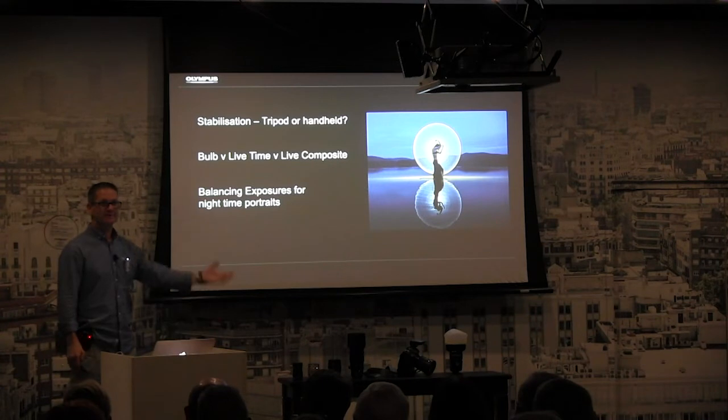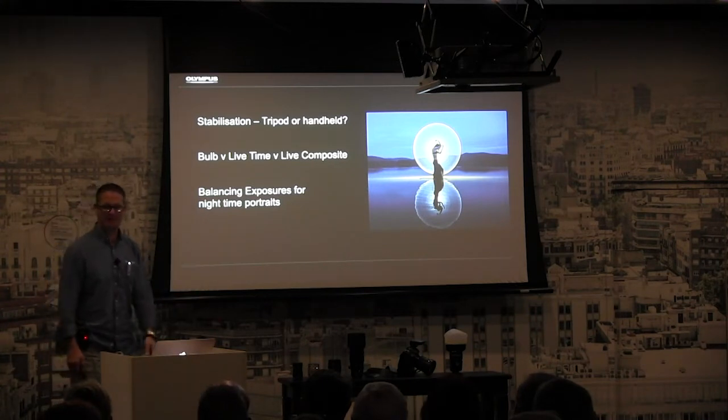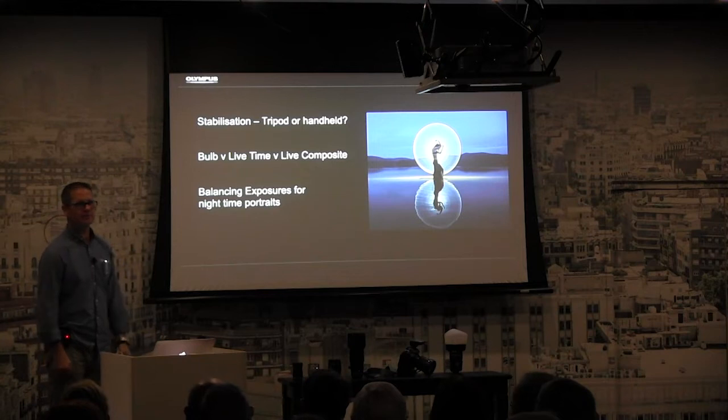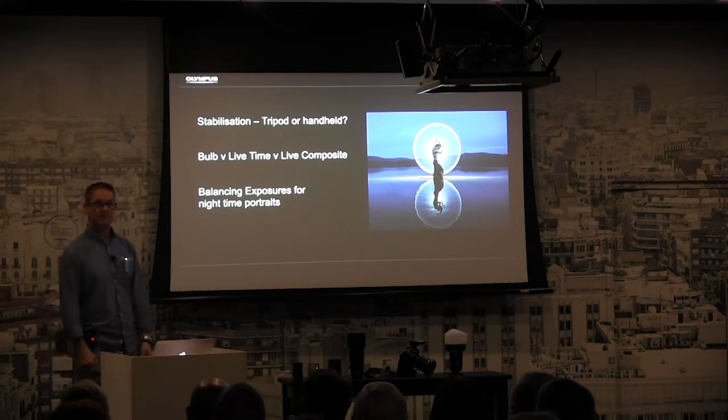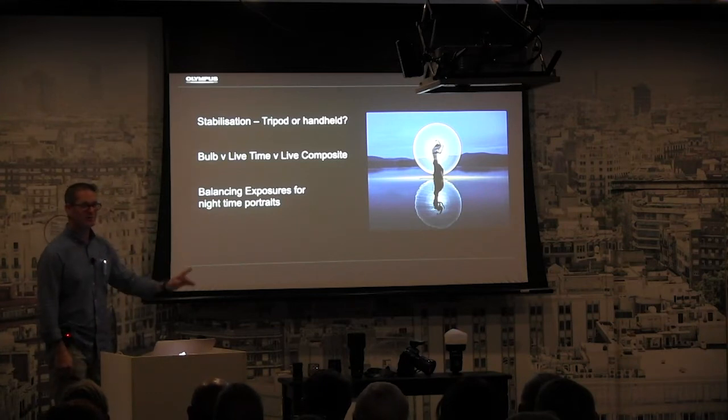And here's where all the non-Olympus users are going to get really jealous when you can see what live composite does. And then lastly, balancing exposures for nighttime portraits. So those are the three things that I briefly want to talk about today. And then we'll open the floor up to some questions. Can't promise I'll answer all of them, but hopefully I'll be able to answer quite a few.